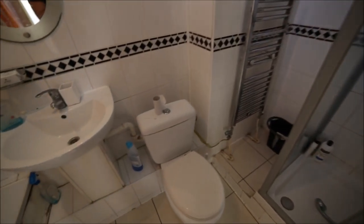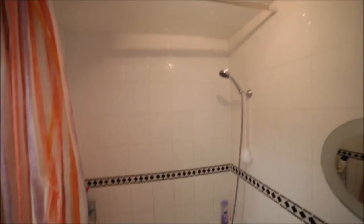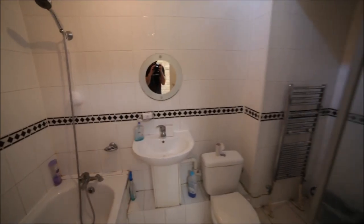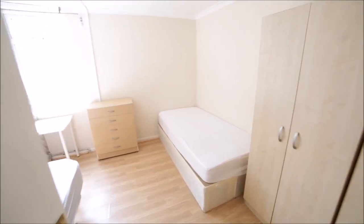So this is the second bathroom with the shower, toilet, sink, bathtub with the shower. So this is the bathroom, and we are accessing now the bedroom B.